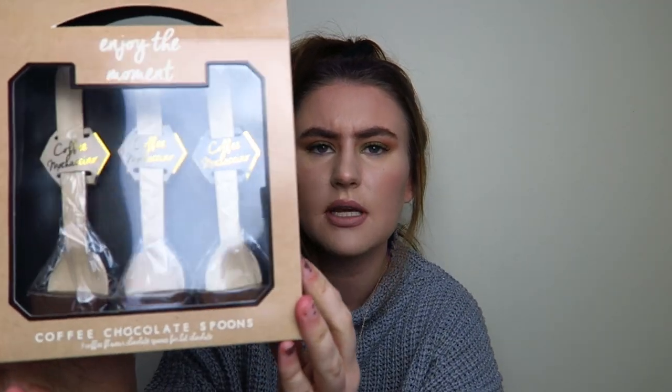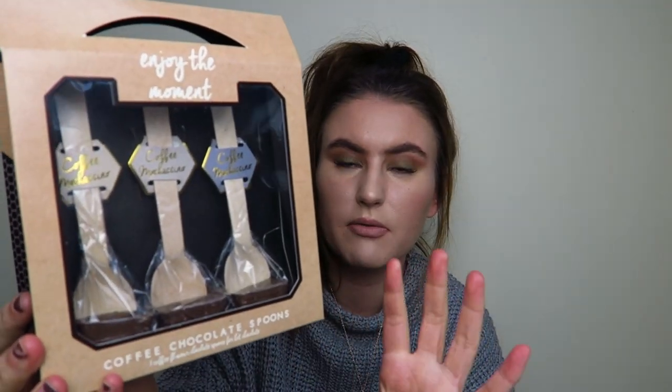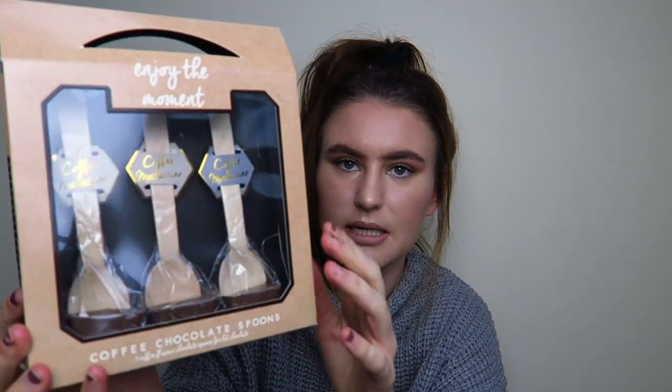Sorry, for some reason all my gifts are far away. She also got me these, and these are basically coffee chocolate spoons. So this is what they look like. I'm really sorry about the reflections on the plastic, by the way. But basically, you dip these into hot milk. So you'll get a glass of hot milk. You'll then get one of these chocolate spoons, kind of mix it around in the milk, and it kind of makes like a milkshakey type hot chocolate thing. And yeah, really, really nice. I've tried them before, so I'm really excited to use those.